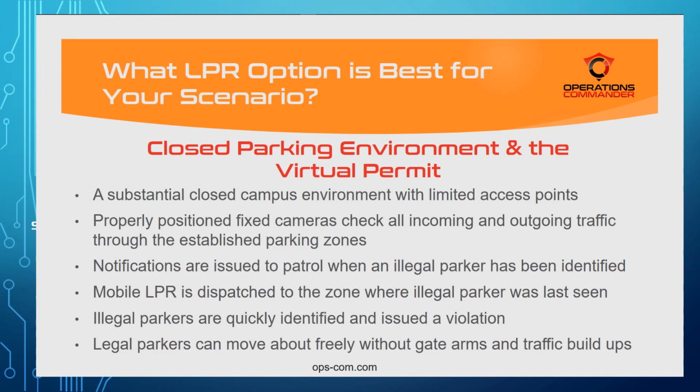An option with a complete use of LPR: stationary cameras on each lot monitoring all incoming and outgoing traffic flow. LPR cameras quickly assess the virtual permit plate number. Notifications of non-compliance are sent out to patrol personnel, and they will start their patrol knowing that there is an illegal parker. This is no longer a patrol that might result in finding one, but a patrol that will find one. Adding a mobile LPR makes finding the violator significantly faster depending on the size of the lot.